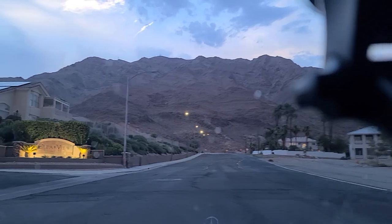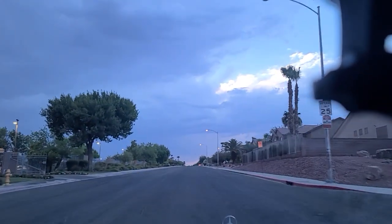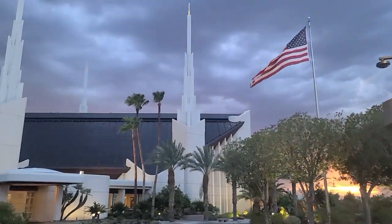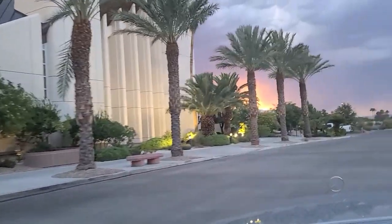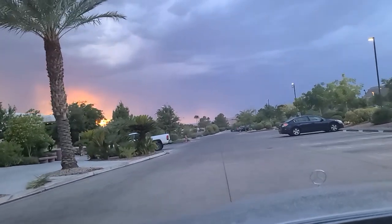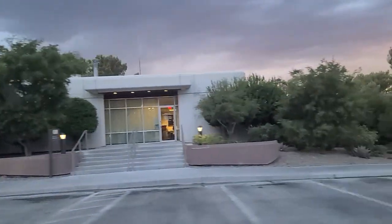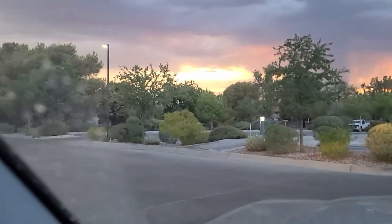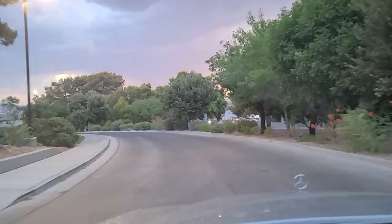Clearview Estates up here on the hill, the foothills of Frenchman's Mountain. Make a left here into the church, show you the church grounds. And there's the 6 steeples there, directly in front of us. Beautiful building. And their grounds are open to the public, it says, so you can come in here. Very nice, very lush. They take care of it. Family Search Center. And tons of parking, ample parking in here too. And this is the back side of it here. Some folks standing out there.